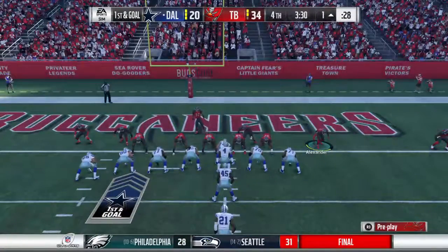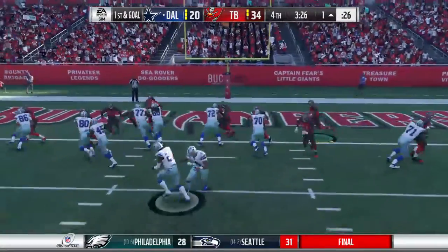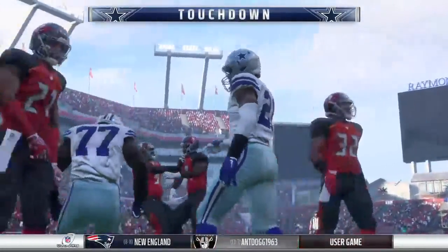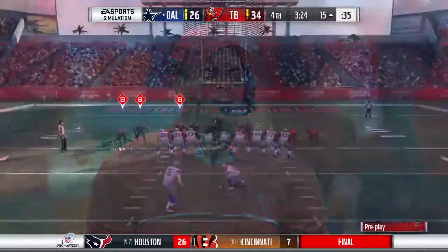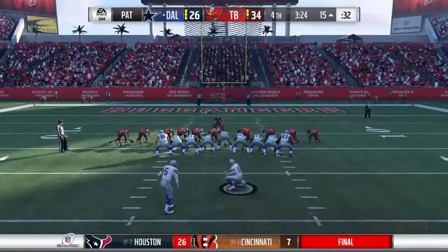They come out here in the I. They'll try to run it in with Elliott. And he will take it in for a Cowboy score. Ezekiel Elliott saving his best for the playoffs with his 3rd touchdown of the game. And the Cowboys draw a bit closer.